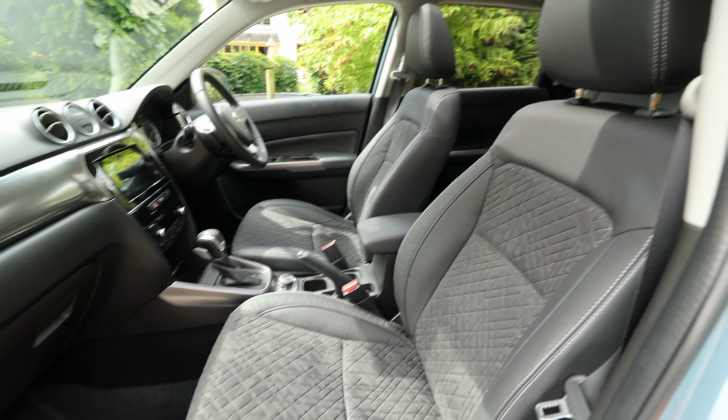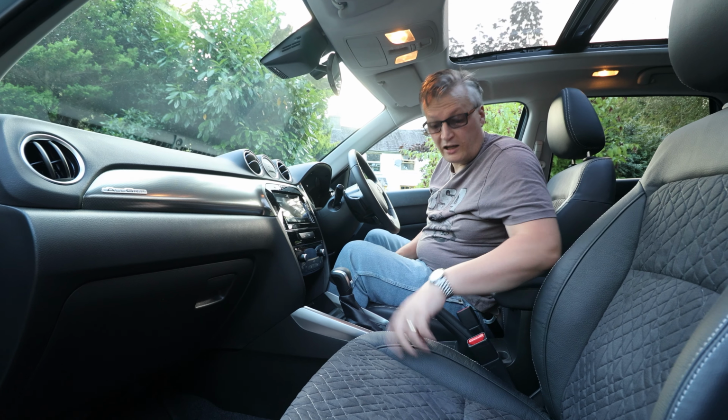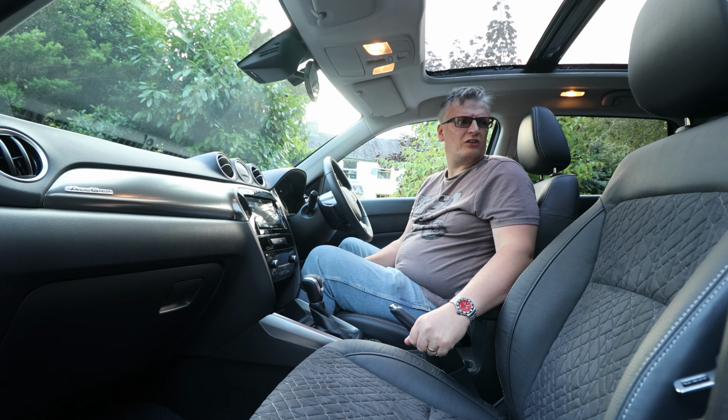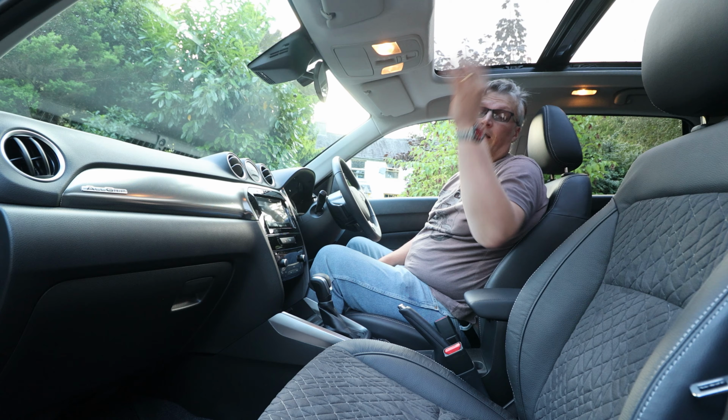Comfortable seats, they're supportive. And this part's fabric and this part's leatherette. And I am a fan of this cream stitching. You don't need to go for this interior colour, but to be honest, it's one of my favourites because it combines a dark interior with a light headliner.